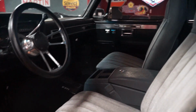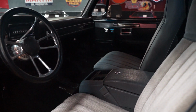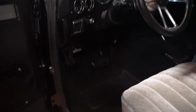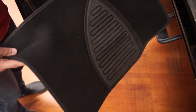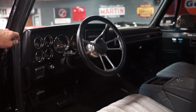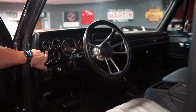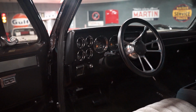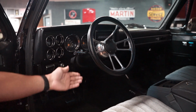Gray interior. Driver's seat, passenger seat, you have captain's chairs, center console with some cup holders and a storage compartment there. The black carpeting in the truck looks good, looks to be newer. Same thing with the floor mats. The floor mats are new. Also the gauge cluster, I guess around the gauges, that's all new. The plastic piece and all your chrome around your bezels, your gauges there. We'll take a closer look at that on the test drive.